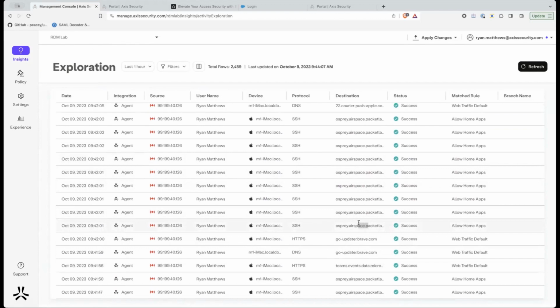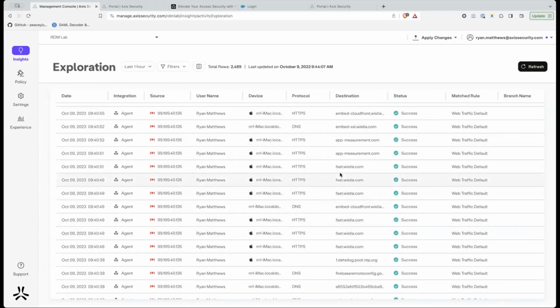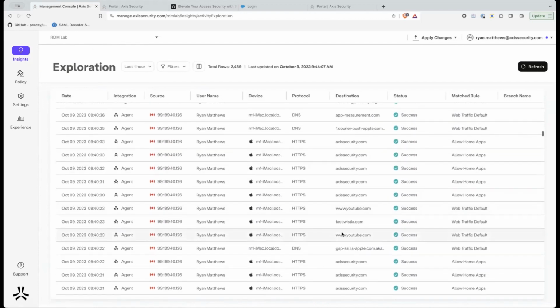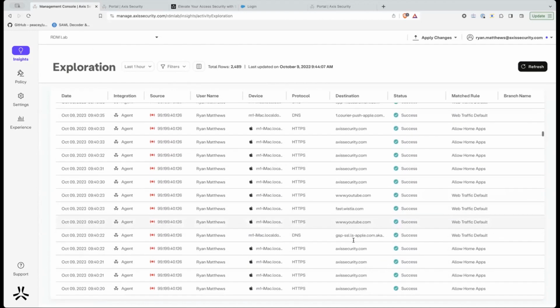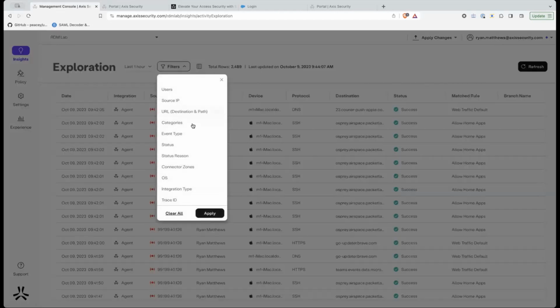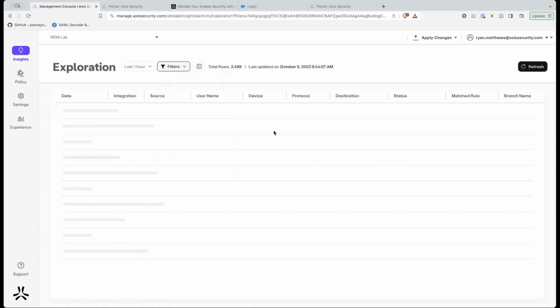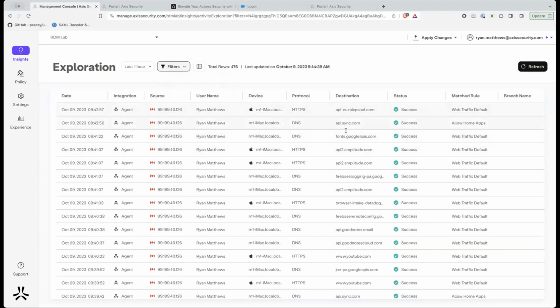So here you can see my SSH session that we just did, but we can also go back and we can see various web apps and web locations that I've been accessing, YouTube, etc. So tremendous visibility here, and you can filter this by whatever you want, and even things that are not exact. So if your user doesn't know the exact URL, no problem. I can just search for API here, and any host that has something that looks like API in the name is going to pop up in my results. So it's very easy to find things.